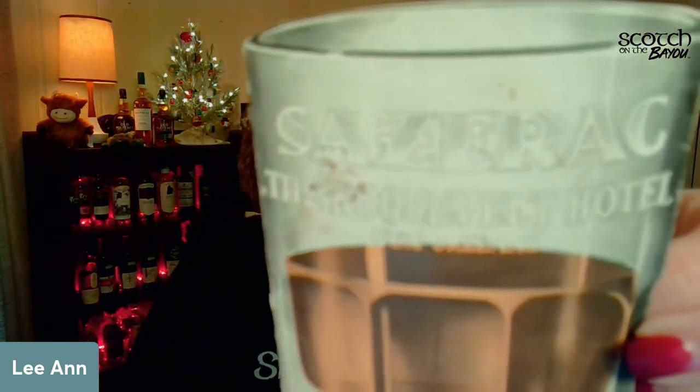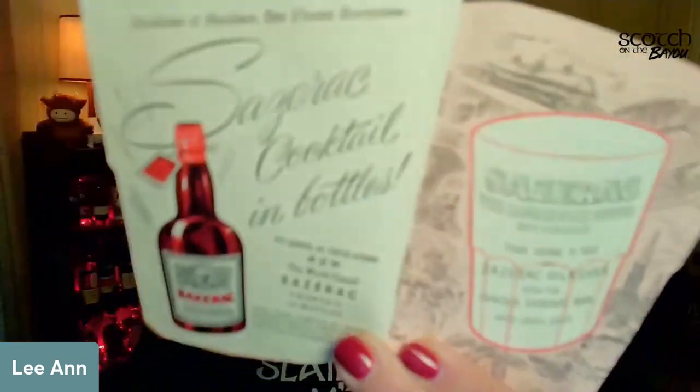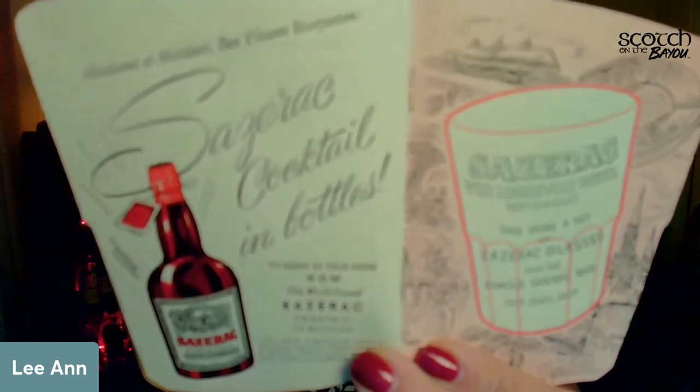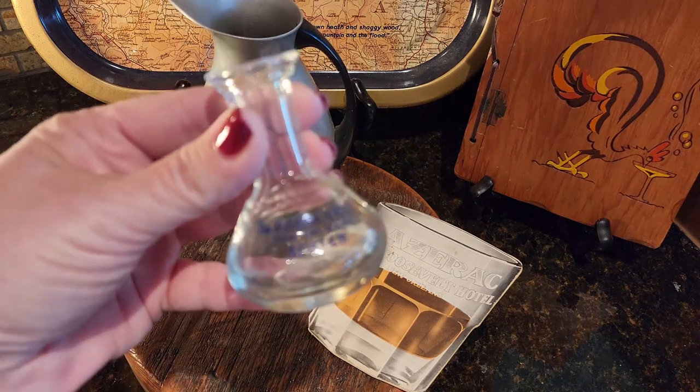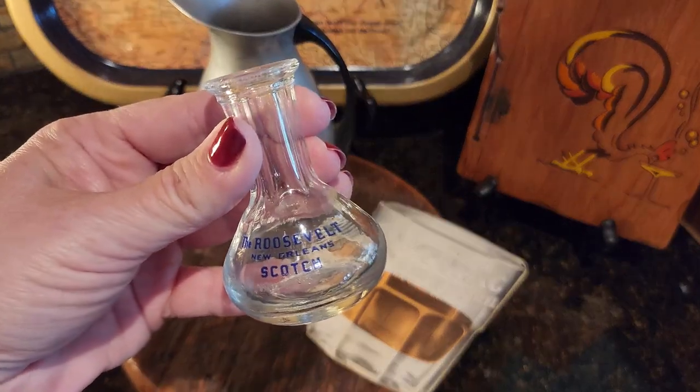This is one of my favorites too. It is a Sazerac bar from the Roosevelt Hotel drinks menu. The graphics on this, again, are just gorgeous, and I love how it's so nostalgic. One other cool thing from there, this was an individual setup. They would have hundreds of these to where they would pre-pour all of them so that they could quickly dump and serve folks at the bar.